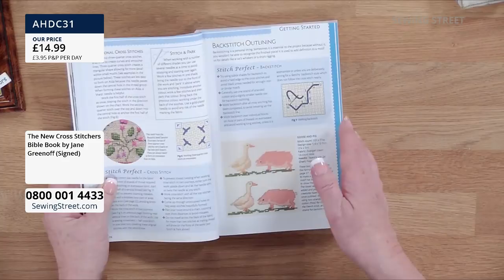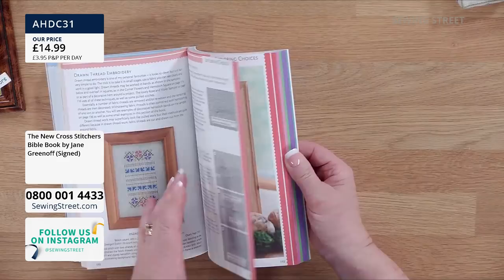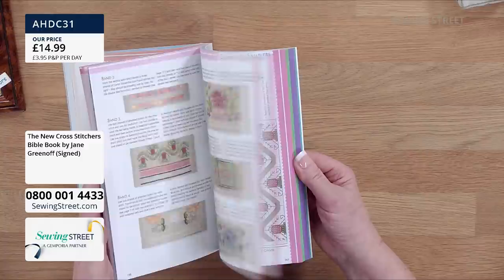But then it goes on, at the back of the book you've got hardanger embroidery, pulled thread embroidery, and how to make folded hems, which I'm going to show you in a minute. And then at the very back, you've got all the charts for lots of projects. And then you've got the stitch library.